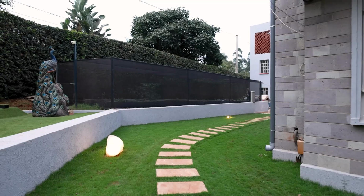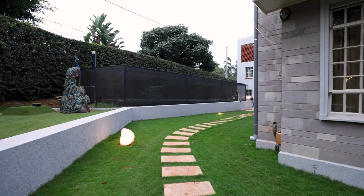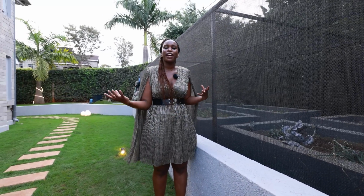So guys, when I say we get really creative with how we introduce nature to spaces, we don't just want it for the beauty, as much as that's actually our first goal. But if we can incorporate things like kitchen gardens where it's actually feeding the house, we'll definitely do that as well.